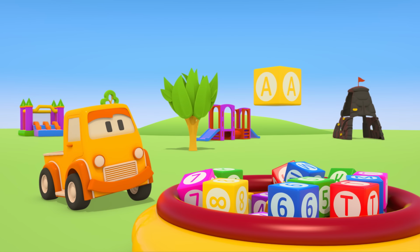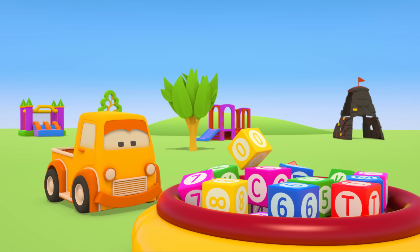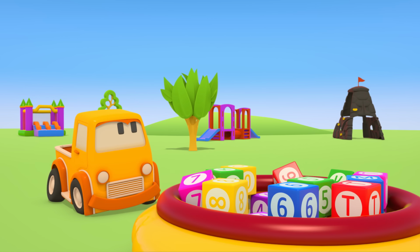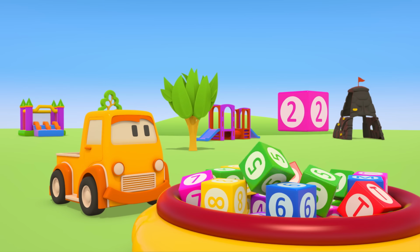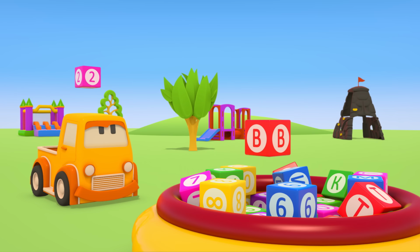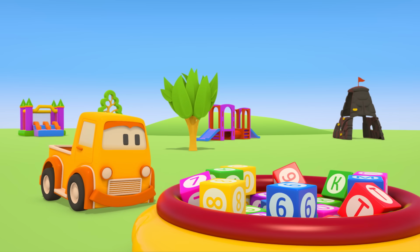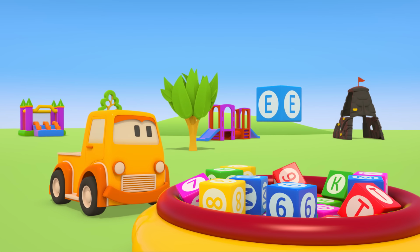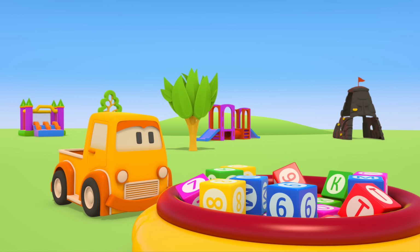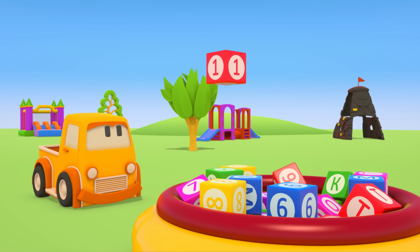A, that's a letter. That's no good. C. Well, that's a letter too. That's no good. 2. That's a number. Hooray! B. That's a letter. Bye-bye, B. E. Also a letter. 1. That's a number. Boo is taking this block with him.